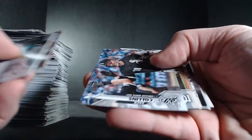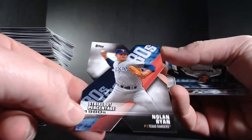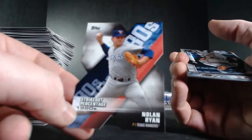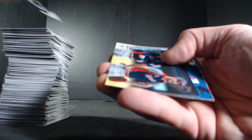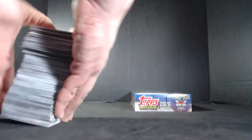Malik Smith, Jeff Samardzija, Zach Collins, Matt Carpenter, Craig Kimbrel, Brewers, Nolan Ryan die cut for the Texas Rangers, strikeout percentage 1980s. Die cut, Nolan going to the Rangers. JT Riddle, Bieber, Acuna, Garver, Davis, Rosario, Durbin, Harper, Givens, random, father, son, Biggio, Grandal. That's it. Box four. One more to go.